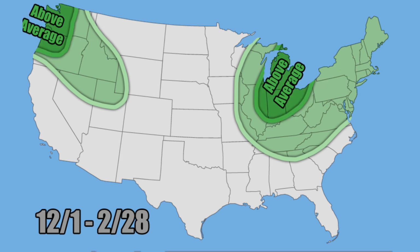Now, here's your two regions of moderately above average precipitation, one for the northwest and also another one for parts of the Great Lakes there, where, again, that La Nina is really going to play a big factor into that.